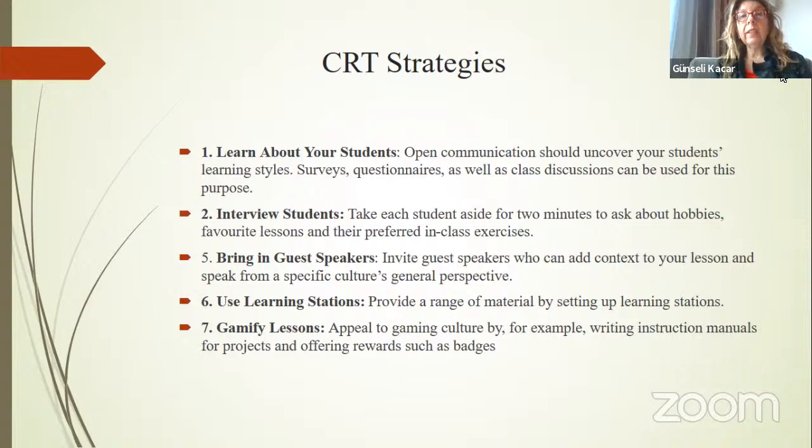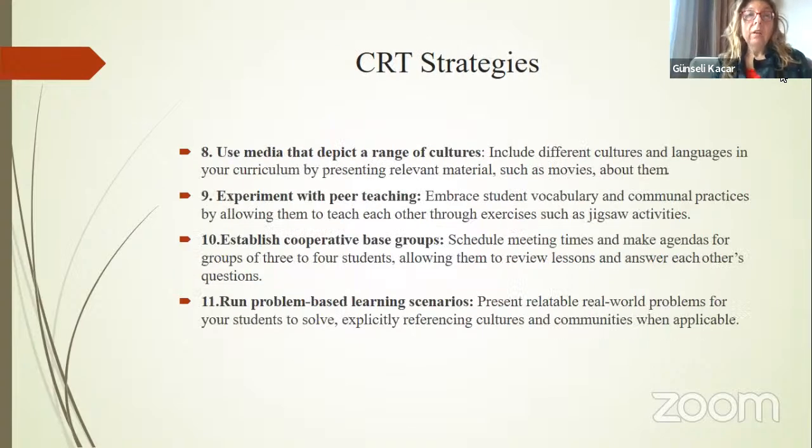Then we can bring in guest speakers, and we can use learning stations, and we can gamify our lessons. We can also use social media that depict a range of cultures. We can also experiment with peer teaching and establish cooperative-based groups. We can also run problem-based learning scenarios. These could all be used to enhance culturally responsive teaching environments.